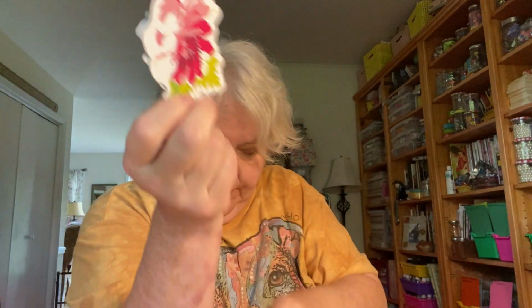This is gorgeous. These are really thick cardstock pieces. Flowers. Beautiful. And another one that's thick cardstock is this camera. I love cameras. With these, it's glitter, aqua colored. You can color these in with marker or colored pencil, or you can leave it as it is. Just put some double-sided tape on there and stick it in your journal. I love it. Thank you so much.